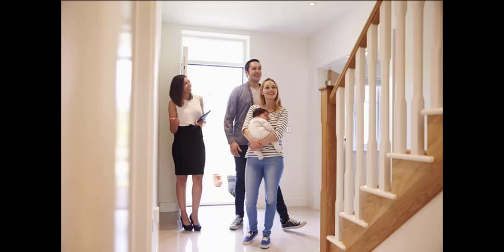Showing property is really that subtle art of not just presentation, but requalification, justification, and understanding, okay, is this going to work? Is there compromise here? What does this really look like? How am I really going to live here?